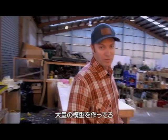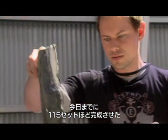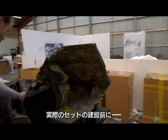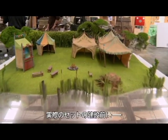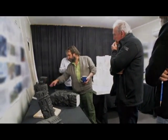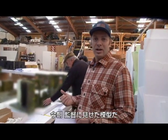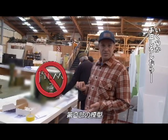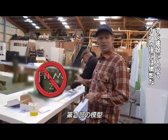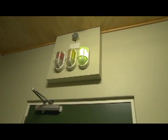So we have many models we have to make. We've done approximately 115 sets to date, and each one of those sets we try to make a model to show Peter before we begin construction. That kind of thing's nice. We've got this model we showed Peter this morning, where there's a few adjustments we have to make for it, and then we'll be straight into construction of this. We shoot this in 1 week's time.